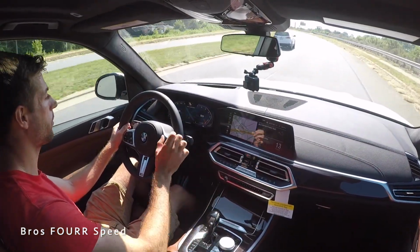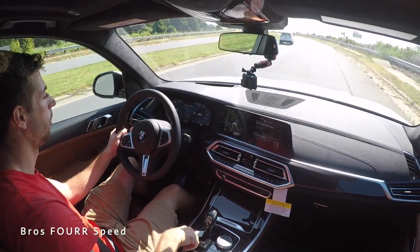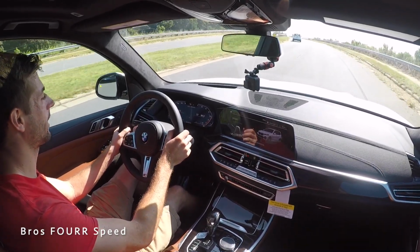So right now, I want to pop it over into the manual setting so we can use these paddle shifters. We're going to put it into Sport Plus, down to 2nd gear here.